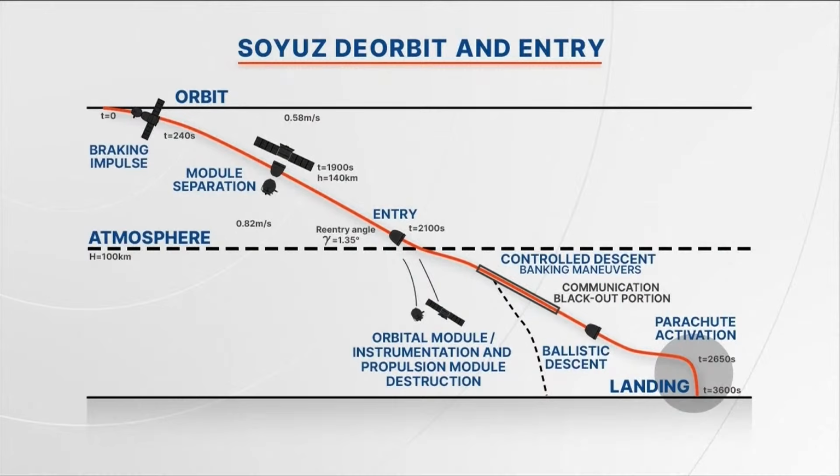That module separation, initiated by pyros, will separate the top section, the orbital module, and the middle section, which is the descent module, where the crew is strapped into their seats, Prokopyev in the center seat, Patellin to his left, and Rubio to his right. The lower section, the instrumentation and propulsion module, will be separated and discarded as well. The descent module, again, is the only portion of the Soyuz that survives the rigors of entry.